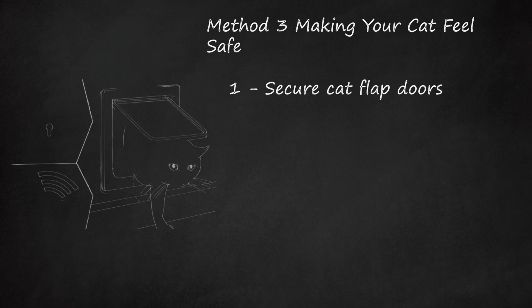If the culprit is your own cat, it's likely that he's marking his territory. This happens when the cat feels challenged or insecure for some reason. Most commonly, he feels a threat to his territory. The key to stopping this behavior is to help him to feel more secure.